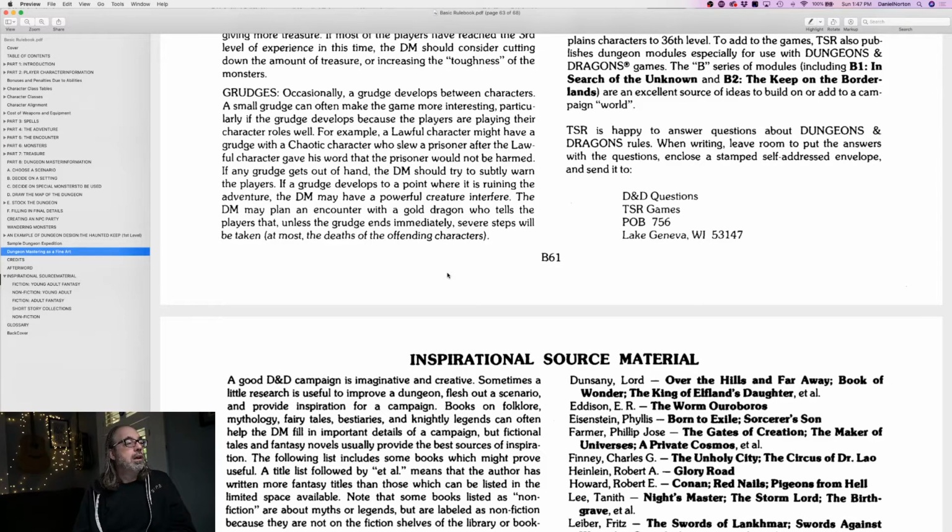For example, a lawful character might have a grudge with the chaotic character who slew a prisoner after the lawful character gave his word the prisoner would not be harmed. Now it says, if any grudge gets out of hand, the DM should try to subtly warn the players. If the grudge develops to a point where it's ruining the adventure, the DM may have a powerful creature interfere. That powerful creature should be out of game.